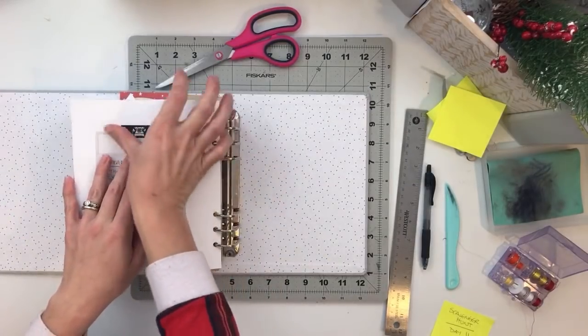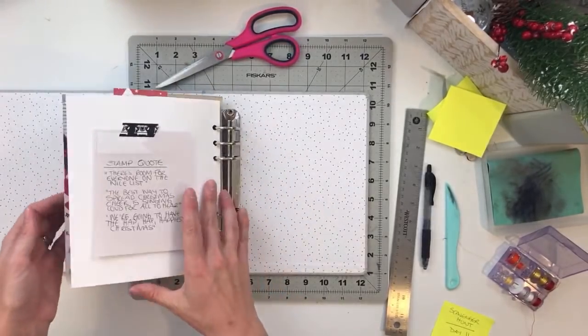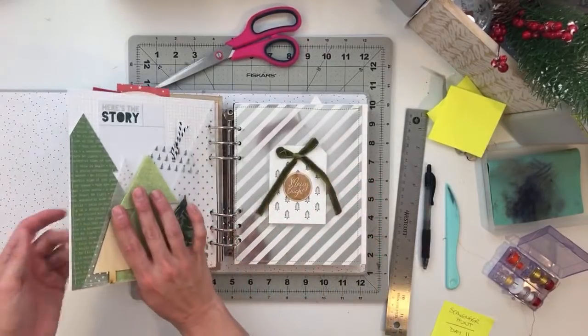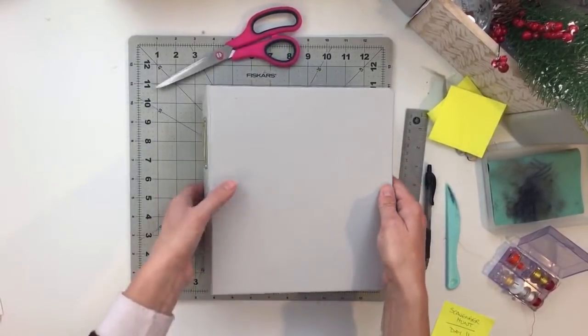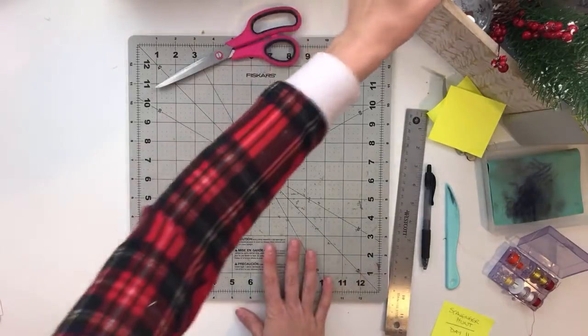So, we are nice and chunky here, but, you know, that's kind of the name of the game for me in December anyway. So that is going to be this one. We will close it back up here and put it away for the first half. So then we can open up the next one. Just clear off the space where this puppy goes. And we'll pull out the next one.